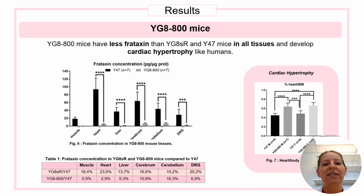Here is more information about the YG8-800 mouse model. Figure 6 shows a significant decrease of frataxin in many tissues compared to the Y47 healthy mice. In fact, almost no frataxin is measured in muscles, liver, and dorsal root ganglions. A very low concentration is measured in the heart, cerebellum, and cerebrum, also making it significantly inferior compared to the Y47 mice.